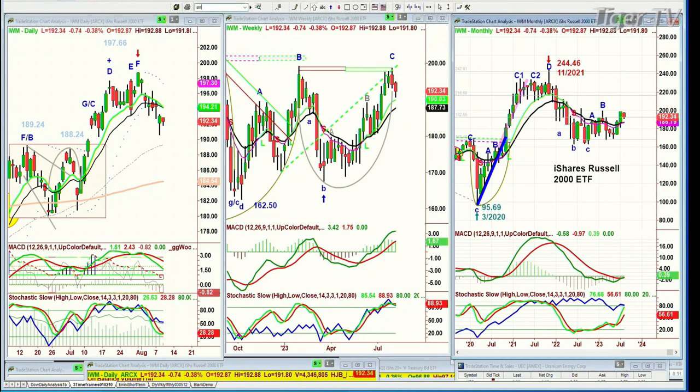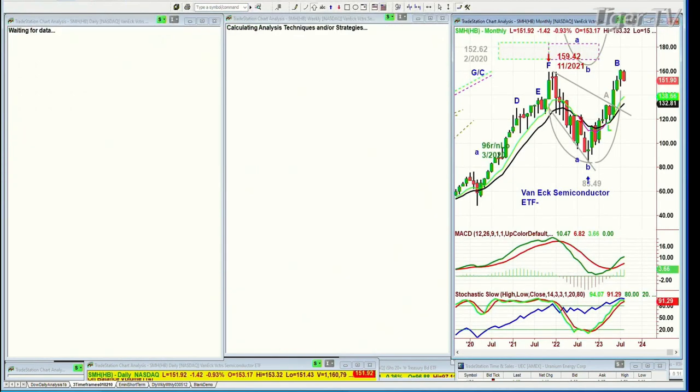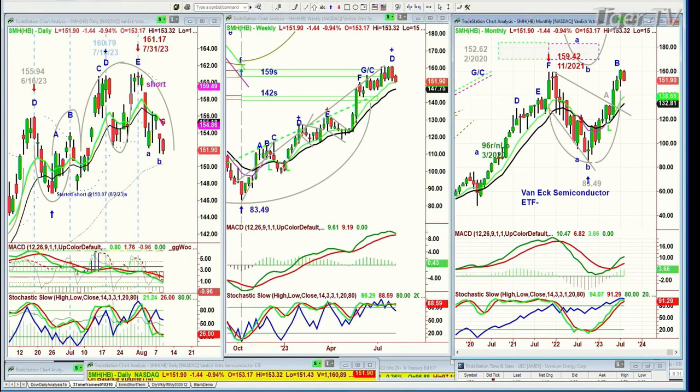Looking at the SMHs, SMHs are down 1.42 at 151.90. We are actually short from the 159 area, and we also have the inverted short position along in the short position. 161.17 was the high on the 31st of July. I think this is telling us a bit of a story here.